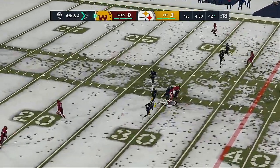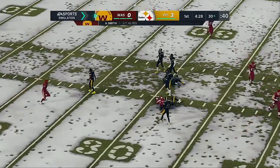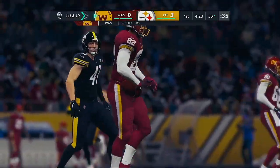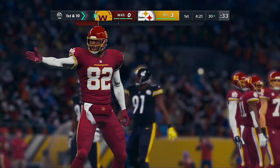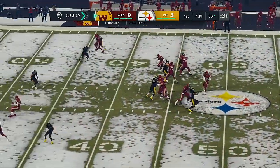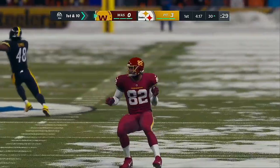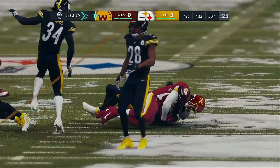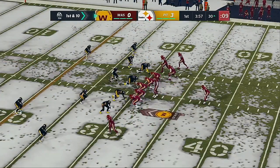On fourth down, Smith. Over the middle, it's Thomas. And he's going to get this down near the 30-yard line. A big pickup of 12 yards on fourth down to keep this drive from stalling. When this offense can get their tight ends involved, they can move the football. Here, a nice route, able to look it in, and picks up the first down. So first and 10 now from the 30.